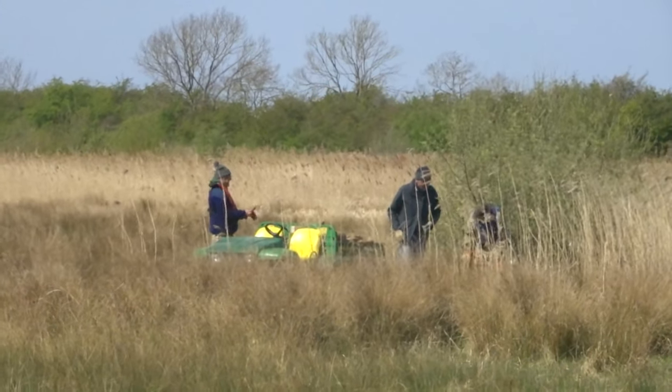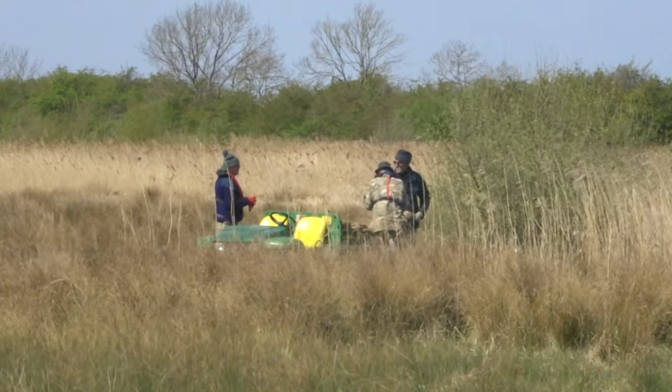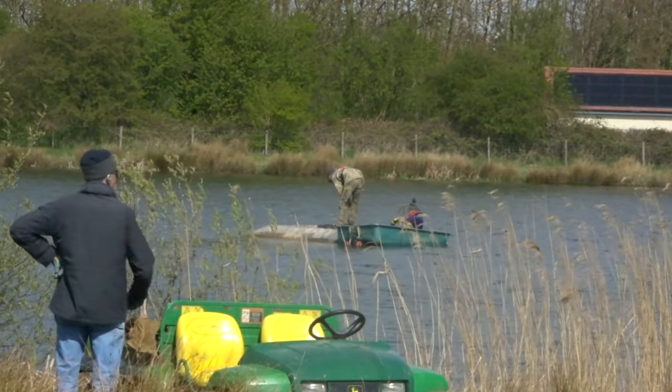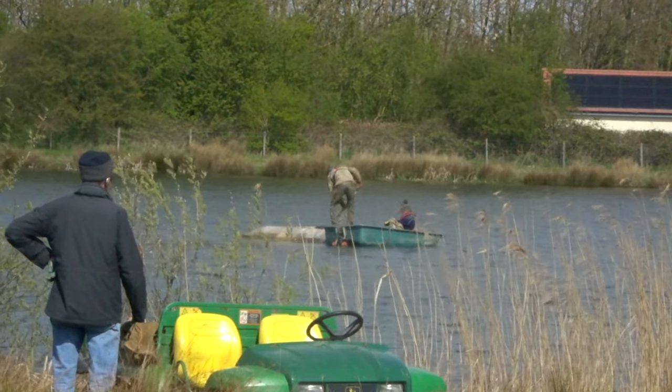Volunteers are integral to everything we do here. The vast majority of the day-to-day work is done by volunteers. I've got a team of about 25, and today we've got 5 volunteers in, and they're working on the tern rafts, getting them ready for the breeding season.